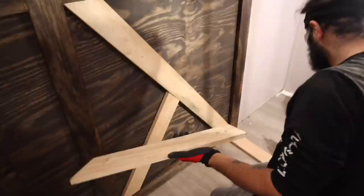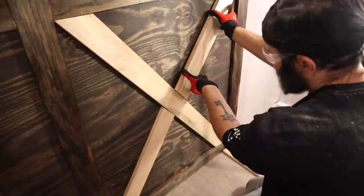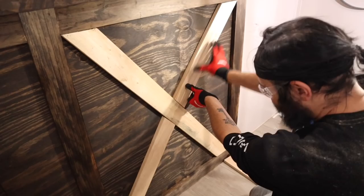And like I said, here we put on the X. I did have Shane use liquid nails and the nail gun, and then I stained them and wiped them so that they would be lighter than the background and they would stand out.